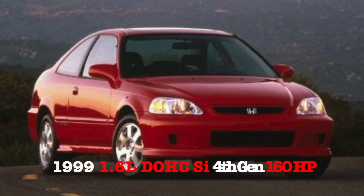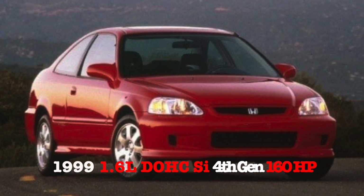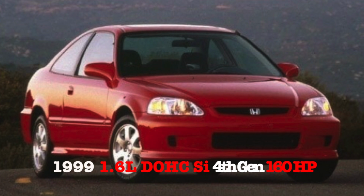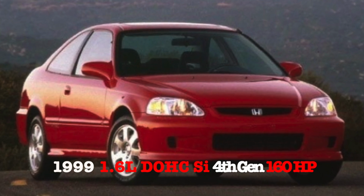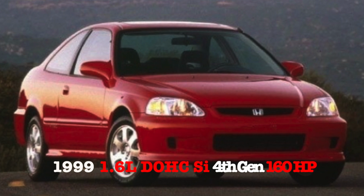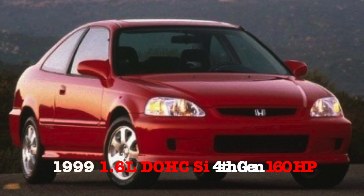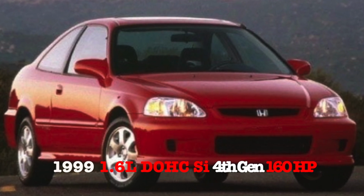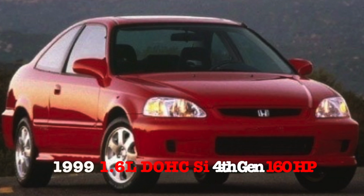1999 marked a giant leap forward for the Civic Si generations in terms of performance, beginning with its sport-tuned, fully independent suspension and 4-wheel disc brakes. This was also the first American version of the Si to get a dual overhead cam engine under the hood. This 1.6-liter inline-4 power plant was good for 160 horsepower. Si badging was also added to the mix, advertising the unique performance status of this model. The fourth generation was offered solely as a coupe.